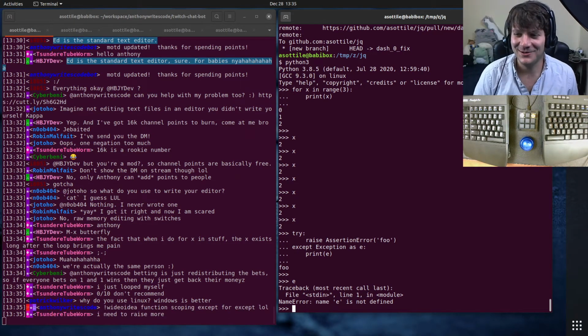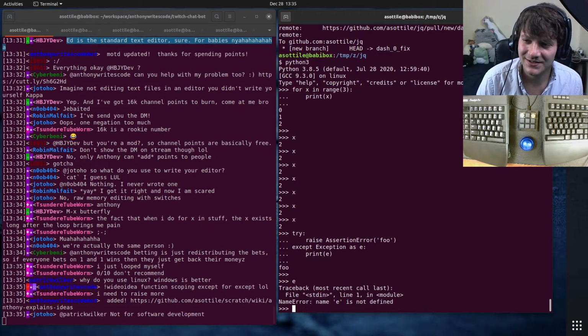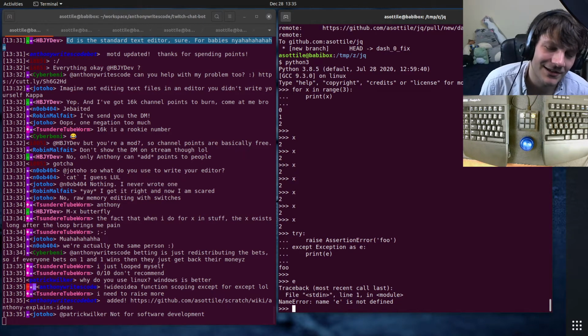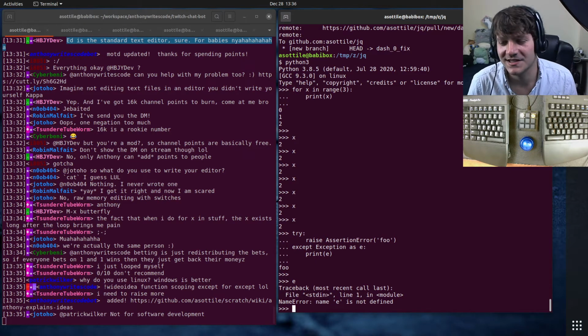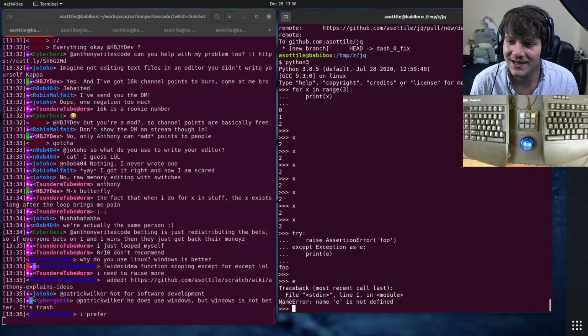We're actually the same person. Oh no. So everybody says betting is just redistributing the bet. So if everyone bets on one and one wins, then they just get back their money. Oh, okay. So it's a redistribution mechanism. It's not a doubling mechanism. That makes sense. Patrick Wilker says, "Why do you use Linux?